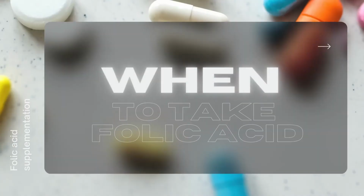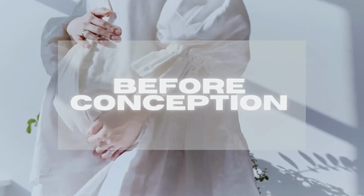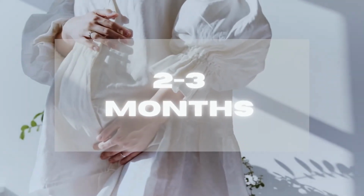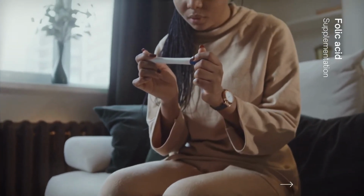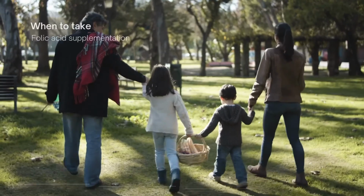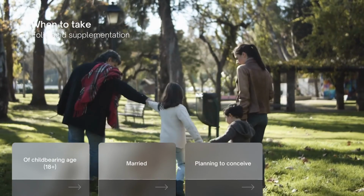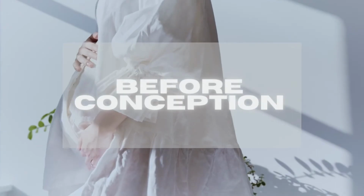So when should you take folic acid? The answer is before conception. You don't need to wait until you're pregnant to start taking folic acid. Official recommendations say to start about 2 to 3 months before pregnancy. But because most pregnancies are unexpected or unintended, it's important to take folic acid just in case. If you are of childbearing age, or if you're married or planning to conceive and have children, then you can start taking folic acid supplements. In short, start before pregnancy.